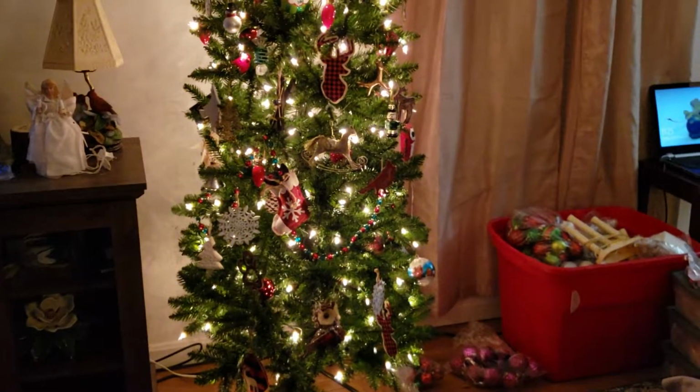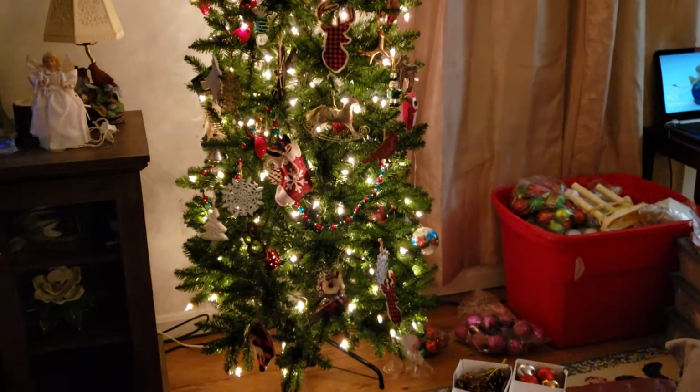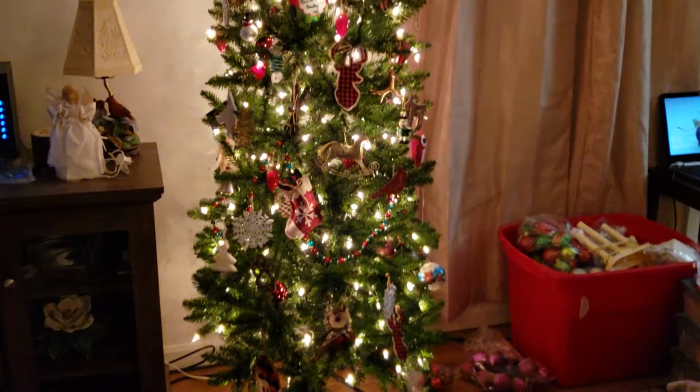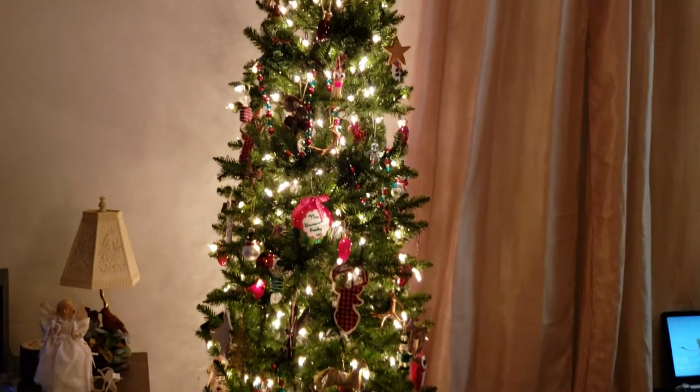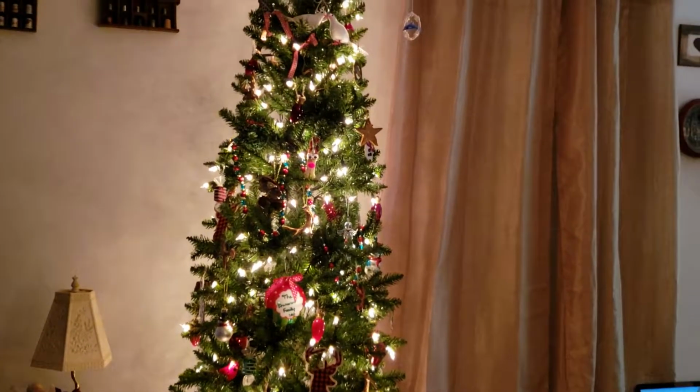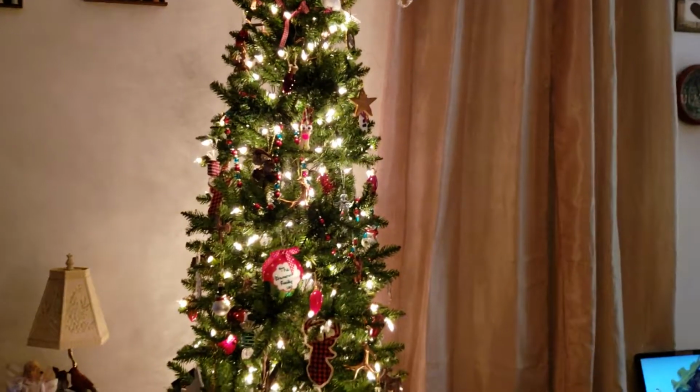But I've still got the tree. I've got it for my daughter if she ever wants to use it when she moves out. So I didn't want to just get rid of it, because it wasn't all that cheap of a tree.